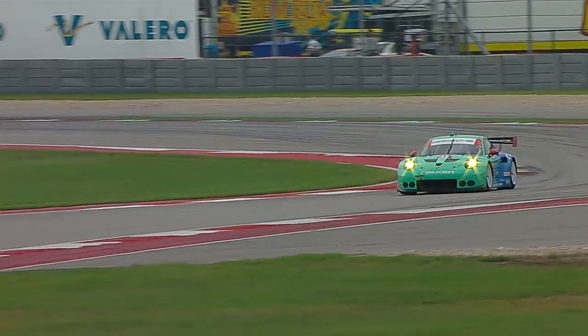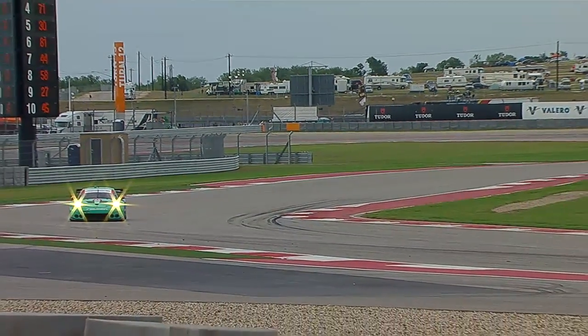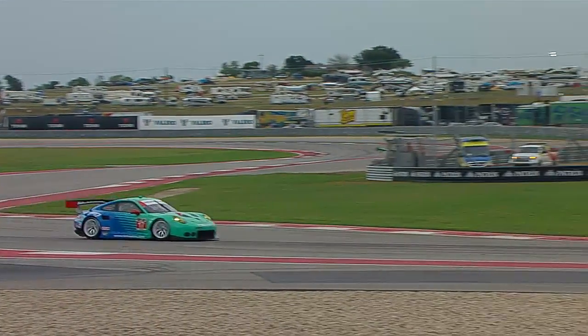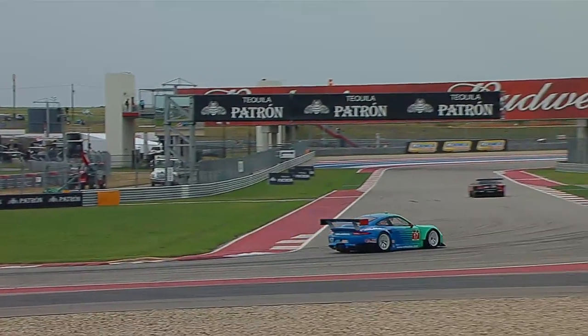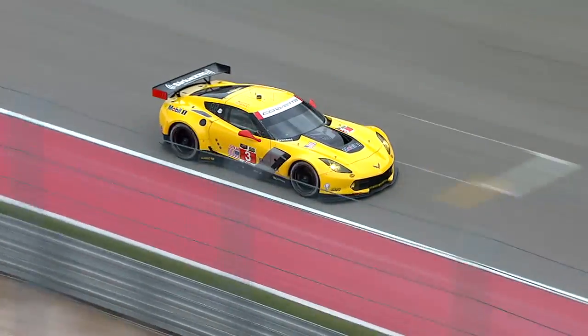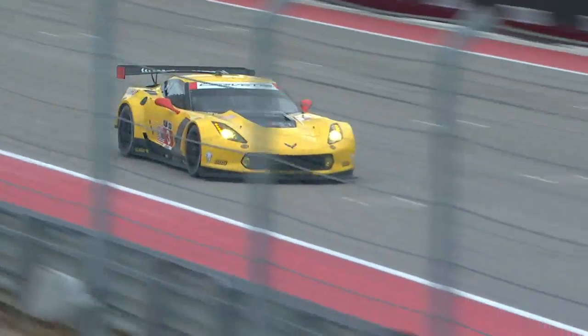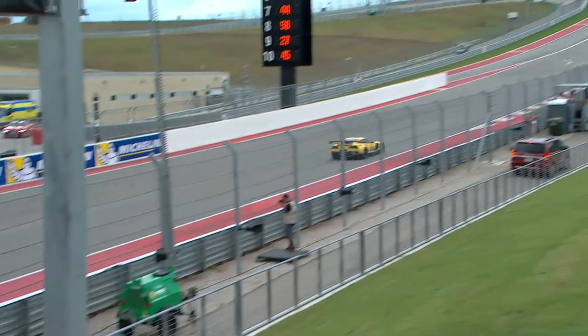Absolutely. All right, gotcha. One thing I did want to talk about, this is the class of the TUDOR United Sports Car Championship, Jonathan, that doesn't have a spec tire. This is an open tire class. You see that beautiful Falcon tire, that blue and teal car, taking on the might of Michelin tired cars out here as well. It's a manufacturer's playground for more than just cars.